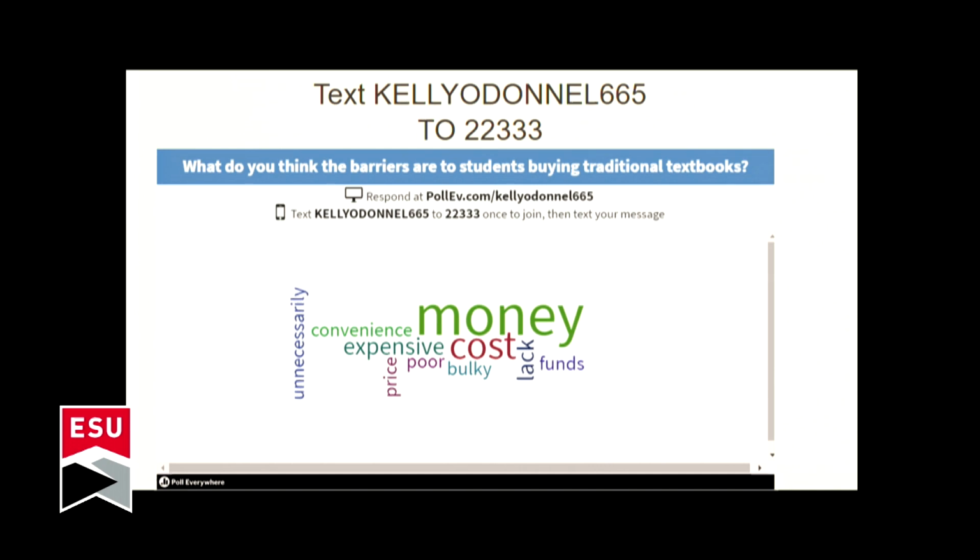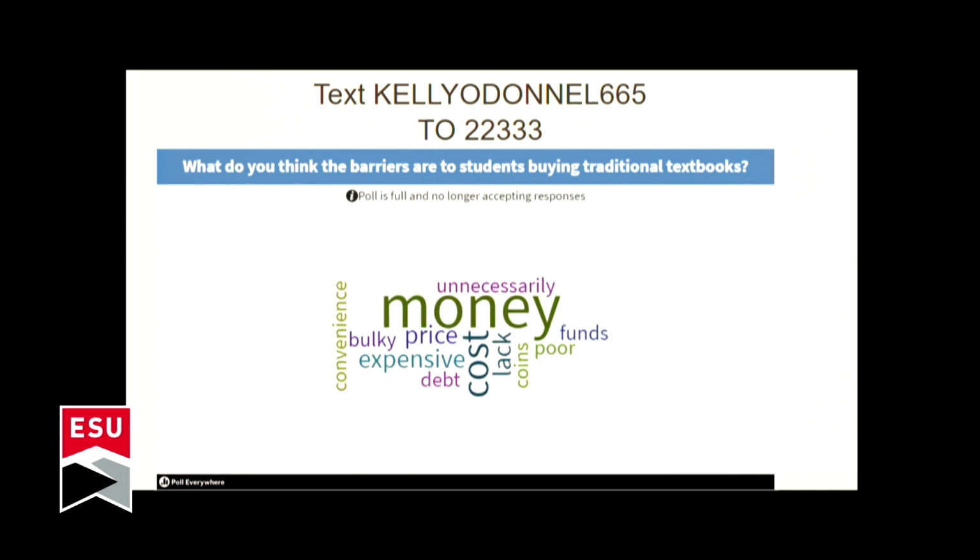Unnecessary. Bulky. Unnecessarily, money, coins. Somebody said poor, I'm guessing that means I'm poor, I can't afford the textbooks. See if we get any other answers. I think you use only one word. You can use more than one word, but it's only going to show one or two of them. Unnecessarily something, but you don't know what it is. Unnecessarily expensive, it could have been. Unnecessary bulky. That looks good.